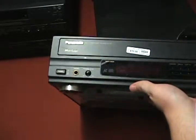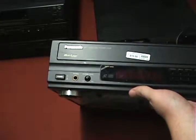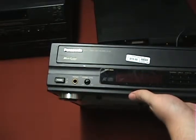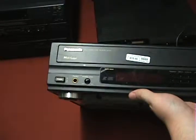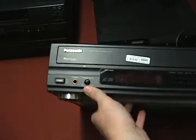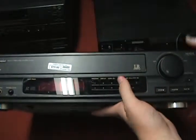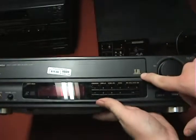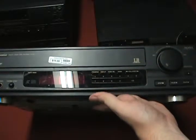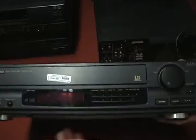And right here is a Panasonic multi-laser disc player. What's really interesting about this one is I think it's some sort of industrial laser disc player. I mean, you have your headphone jack, and you have all your program buttons like normal. But you have a laser barcode insignia, which means you can use it with some type of barcode scanner. And then you have your scan, reverse, forward, open, close. On the back is where it gets really strange.